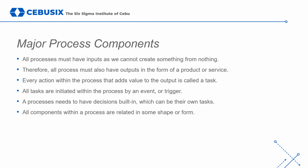You're probably noticing that processes can be extremely complex, and the relationships between all the components are equally complex. Inputs can be outputs from previous processes, and outputs can be inputs in the next process. All of these are related.